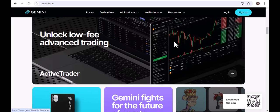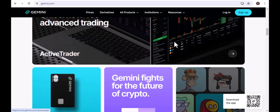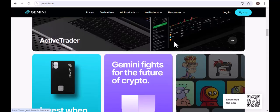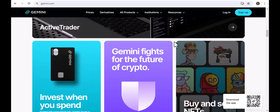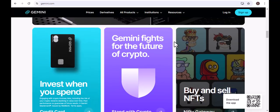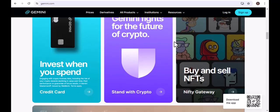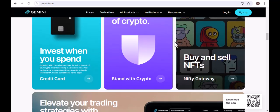Let's quickly touch on a few other common activities on Gemini and their tax implications. First, transfers. If you transfer crypto from your Gemini account to another wallet you own, this is generally not a taxable event. It's just moving your property from one place to another. However, if you transfer crypto to another person or use it to pay for something, that would be a taxable event.